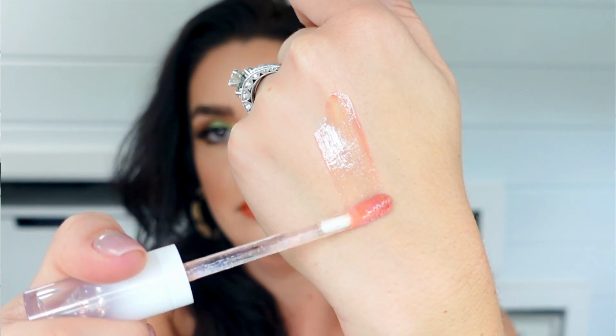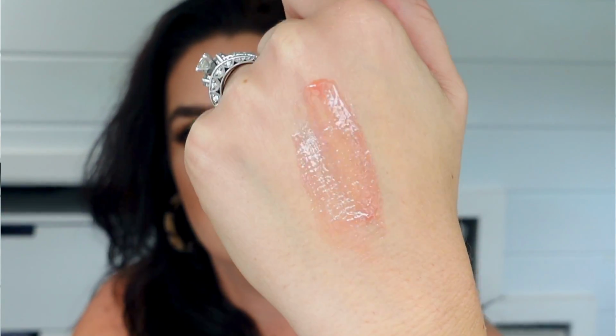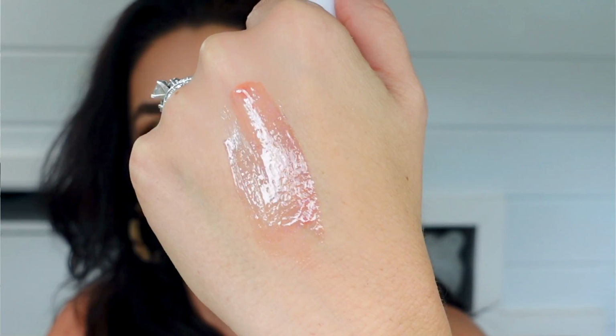They even say that it feels weightless on the lips, but it's also hydrating. That is so true. It's extremely hydrating, not watery feeling, but it's still this nice texture of a gloss that just makes you feel like you have just really luscious lips.